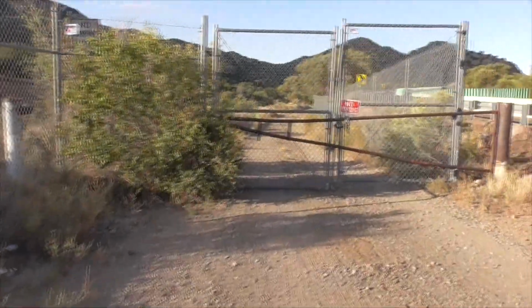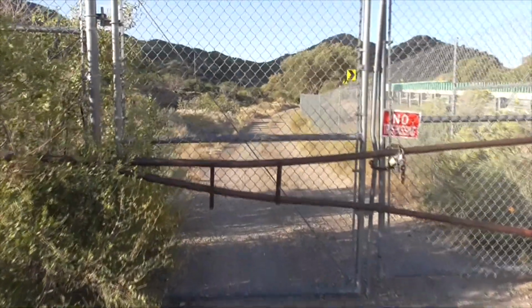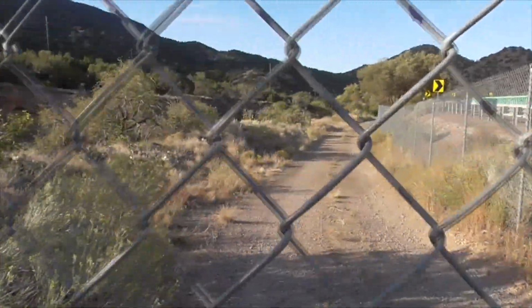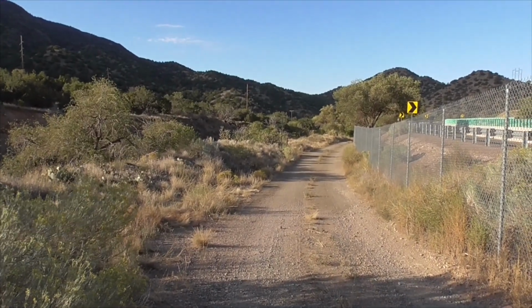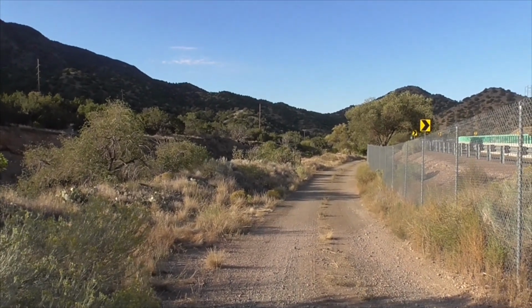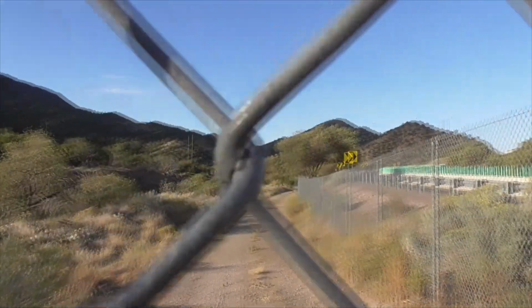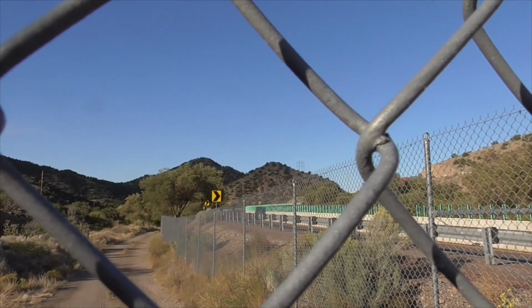Hey, let's take a closer look and see if we find anything interesting behind this gate. Anyway, see a dirt road down here. Heads all around the base by the river up ahead. Curves all around the hills. Let's see if we find any of our old Route 66 up there. I don't think so. Anyway, it heads right up there on the other side of Interstate 40.